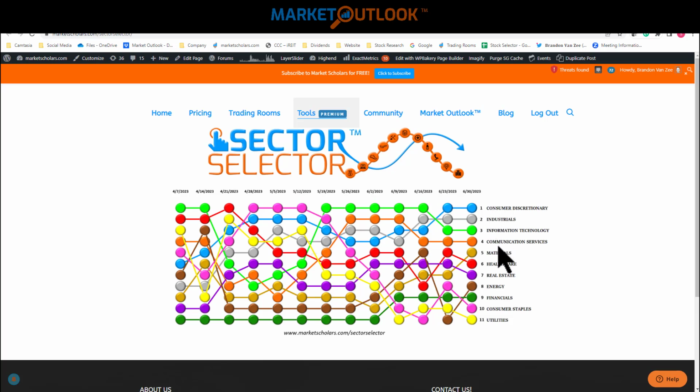They have been listed in the top 4 of these rankings going all the way back here to the end of April. The end of April, they were 5th, then they clicked into number 3, and they've stayed top 4 the entire time there. So we're talking 2.5 months that industrials have been outperformers there as well.